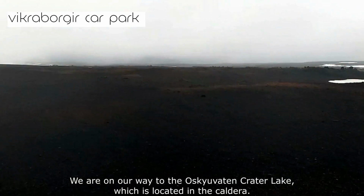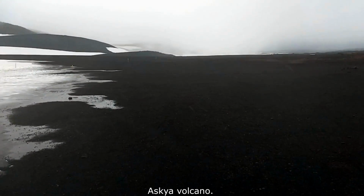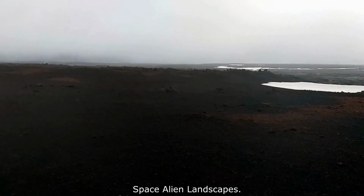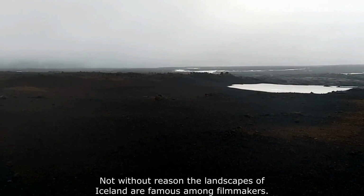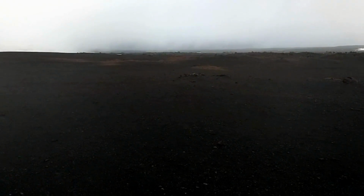We are on our way to the Askja crater lake, which is located in the caldera of the Askja volcano. Space alien landscapes. Not without reason, the landscapes of Iceland are famous among filmmakers. Many famous films were shot here, e.g. Oblivion.